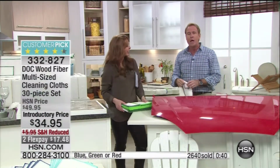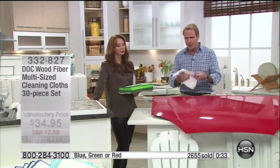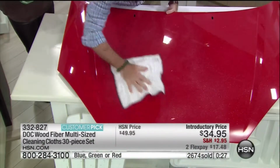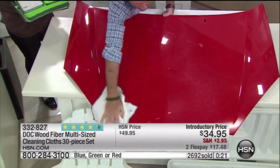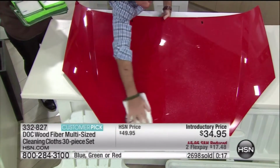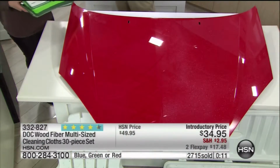We also added the jumbos because you guys asked us for little mini travel sizes, which are also great for makeup. But we also got the jumbos for outdoors. If your car, like mine, is your baby, you want to treat your baby with TLC. Of course you do. Talk about detailing. You're talking about a cleaning cloth that will never scratch paint. It will never scratch your chrome. It will never scratch any surface in your car, and it's going to clean it beautifully again with tap water. Absolutely, and that's why we included the jumbos.